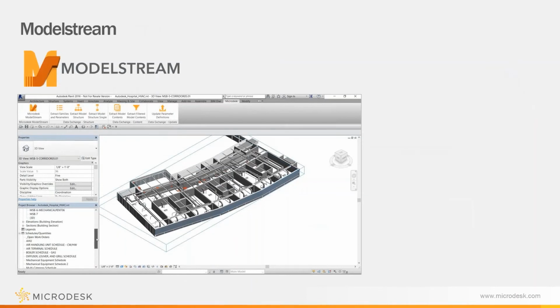Now, on the Microdesk side, we actually developed a tool called Model Stream. We had many clients that were using IBM's Maximo service for managing their operations and equipment and assets. So what we did was we developed a tool that would actually synchronize data with Revit and Maximo.